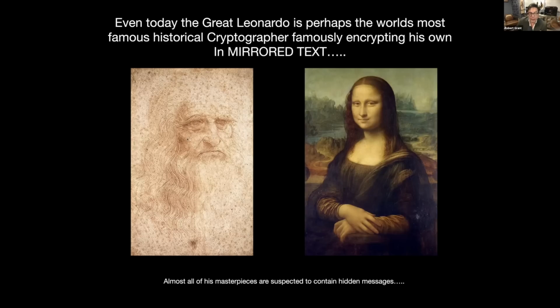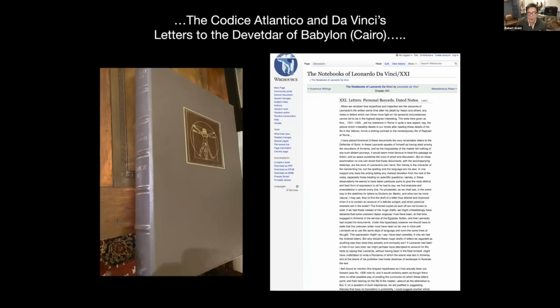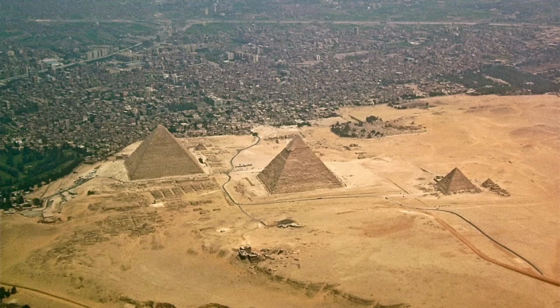So another thing is, you might want to recognize this face, because this face shows up in others of his work that we'll get to in a moment. So this is on Wikipedia. This is the reference to the letter to the Devatdar, lieutenant of the Sultan of Cairo, Babylon. Now, Babylon was the name that was given to a section of Cairo by Alexander the Great, and that's where Sultan Kait Bey's citadel is, actually. And it's right in between modern day Cairo and the Giza Plateau.